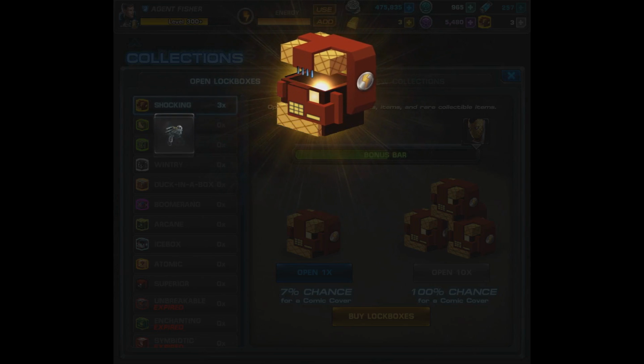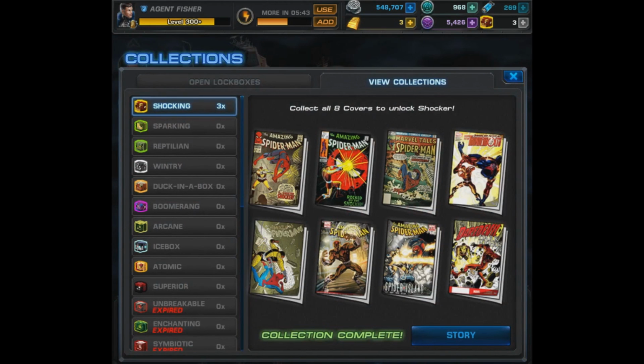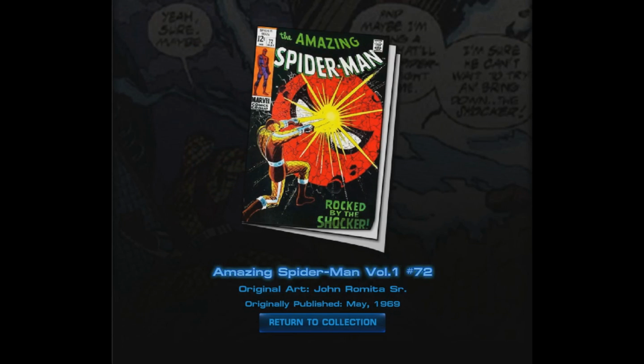Since we did have 10 extra lockboxes, I decided let's go ahead and open another one, and now we'll check out his storyline. Well, first, since we didn't do an opening, let's go ahead and look at each cover individually. So Shocker 1 of 8 is Amazing Spider-Man Volume 1, number 46. An old school 12 center. And this cover would be amazing to own. Maybe someday.